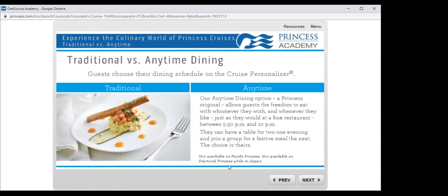Okay, anytime. Princess Original allows guests the freedom to eat with whoever they want and whenever they like, just like they would at a fine restaurant. Between 5:30 and 10, they can have a table for two one evening and join a group for a festive meal the next. The choice is theirs. That's what I always choose because you don't want to be stuck at the same time all the time, right? It's not available on the Pacific Princess and not available on the Diamond Princess while in Japan.